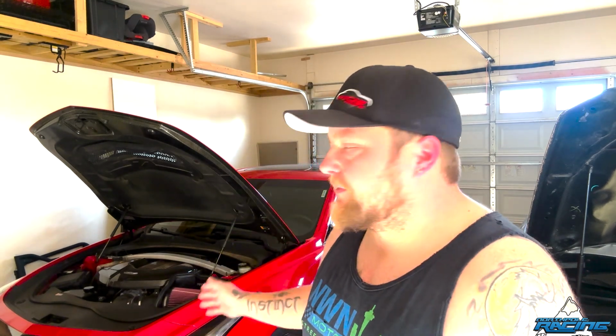I did get the catted option just because it was available. I didn't want to wait 6 to 8 weeks or even longer, and so it was just easy to get. And it sounds good, no issues. So I think it's a perfect balance between, as you can hear, the tour mode, sport mode, and all that. It's definitely the way to go.